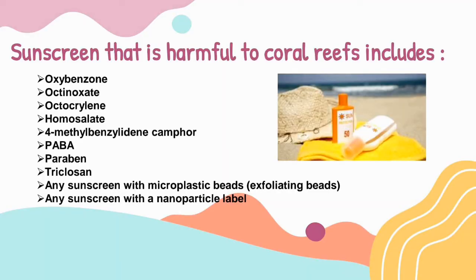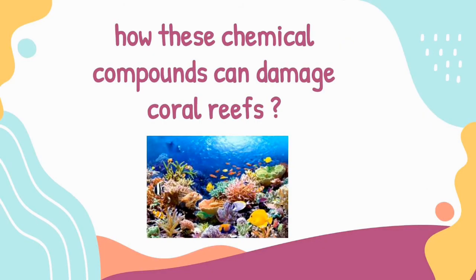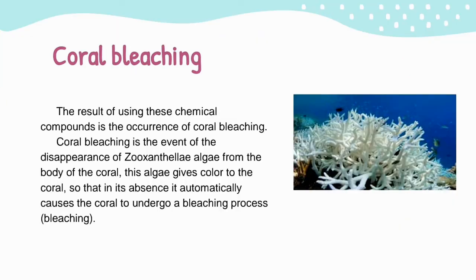Sunscreen that is harmful to coral reef includes oxybenzone, octinoxate, octocrylene, homosalate, 4-methylbenzylidene camphor, PABA, paraben, triclosan, any sunscreen with microplastic beads or exfoliating beads, any sunscreen with a nanoparticle label. How can these chemical compounds damage coral reef? The result of using these chemical compounds is the occurrence of coral bleaching.